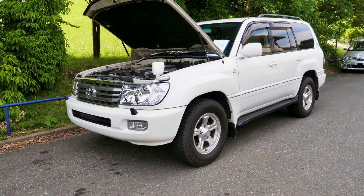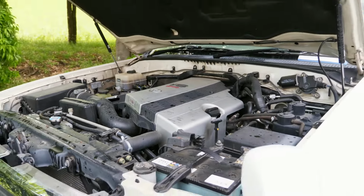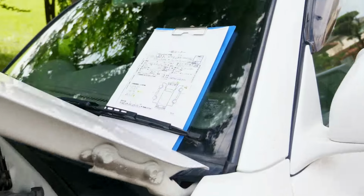This is a late model, so post facelift, with a 4.7 liter V8 engine. This one was bought from auction here in Japan. It's a right-hand drive one that's going to be exported over to Canada. Let me just double check that. Yep, this one's going over to Canada.